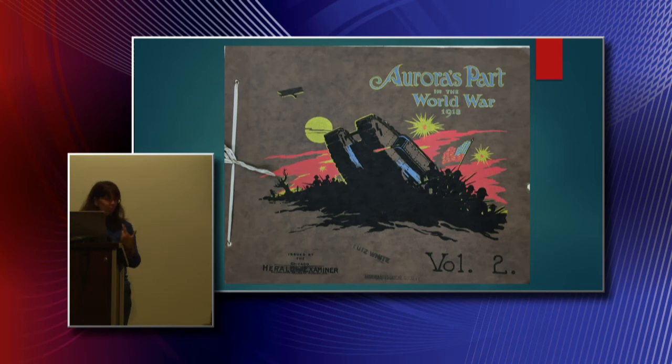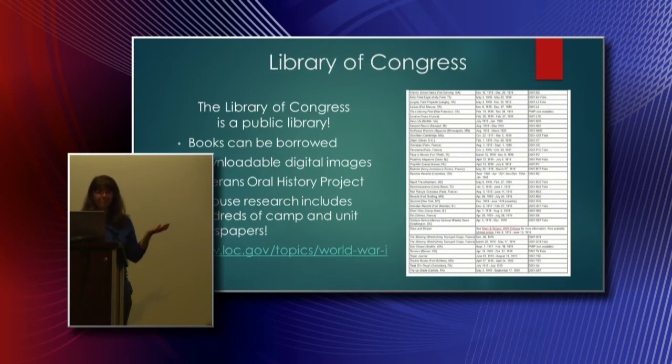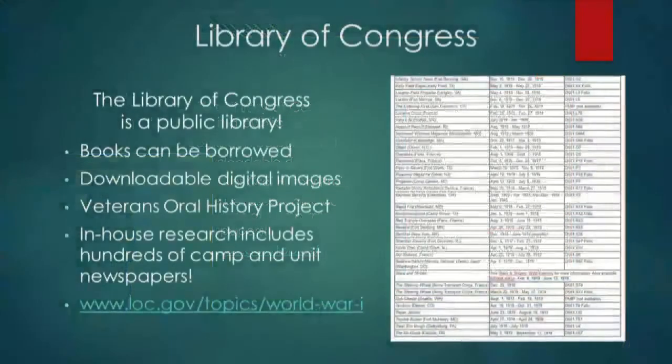So you have several resources there to take advantage of. And believe it or not, the Library of Congress is a public library. So take advantage of what the Library of Congress has as well. Not only do they have books that we can borrow through interlibrary loan, just come to your local librarian and see if we can request them. A lot of them are available.